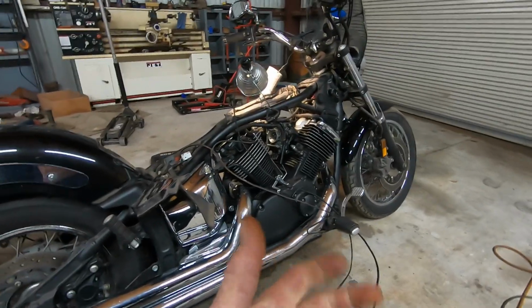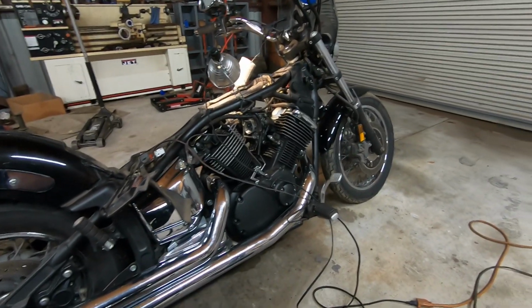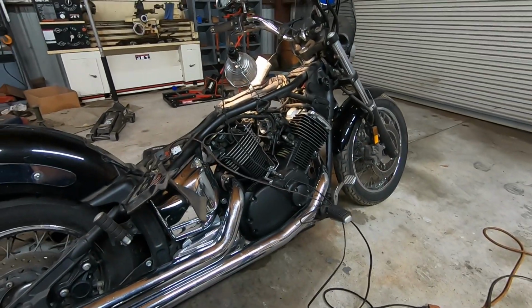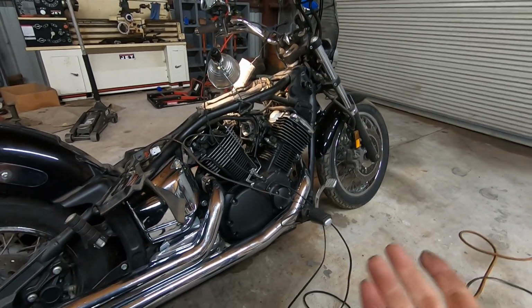All right, well, if I can get this thing cranked up, I'll let y'all hear it. But I've got a feeling it's not going to crank today. I'm going to mess around with it just a little bit more and hopefully get it to bust off. All right, well, if I can get it to crank, I'll be right back.